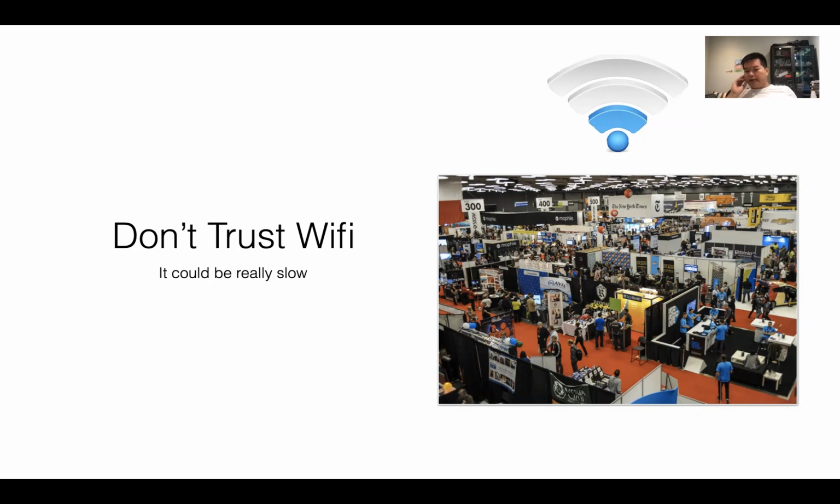Also, if you go to other people's offices, sometimes you will be on a guest Wi-Fi, so that could also be a problem. But it's not going to be a big problem, especially depending on whether your project uses a lot of bandwidth or not.